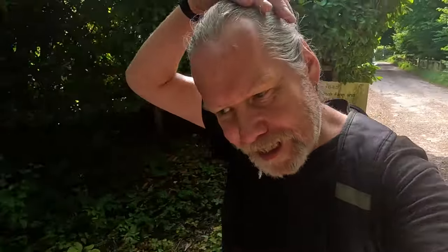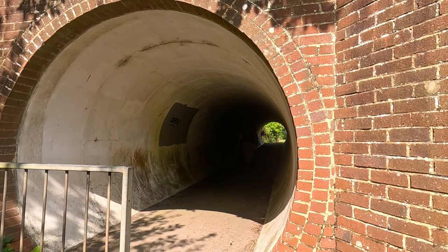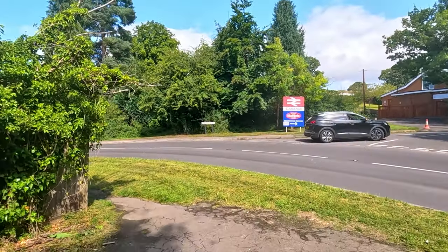The wind keeps picking up and calming down, picking up, calming down. But the mic on this is pretty good, so I can always adjust it in post. So let's head down to Gomshall. Back through the tunnel underneath the railway tracks. Now into Gomshall. Station.